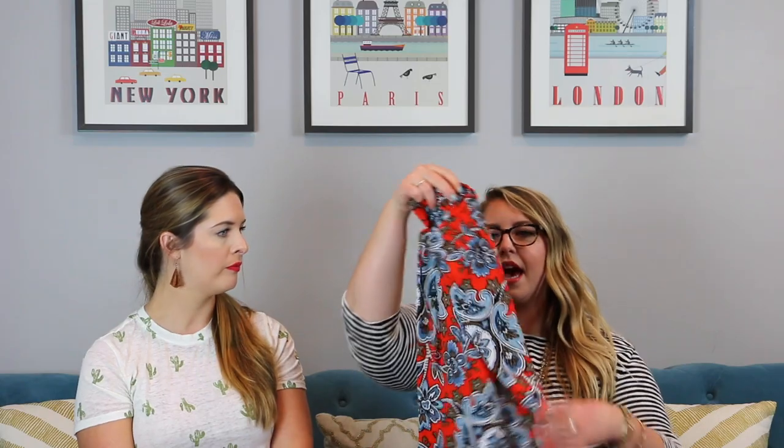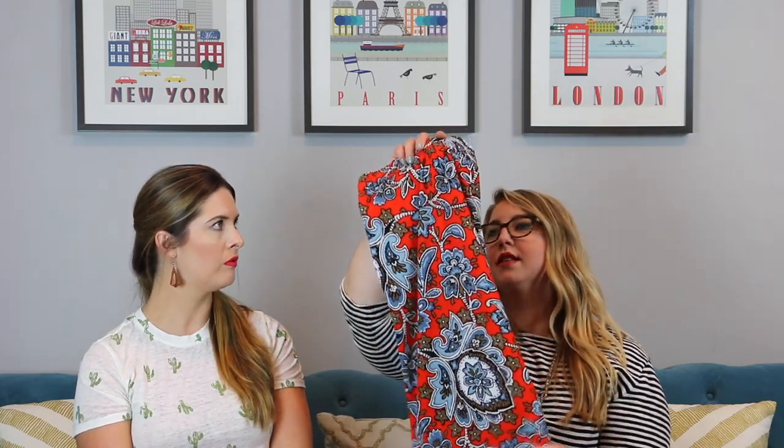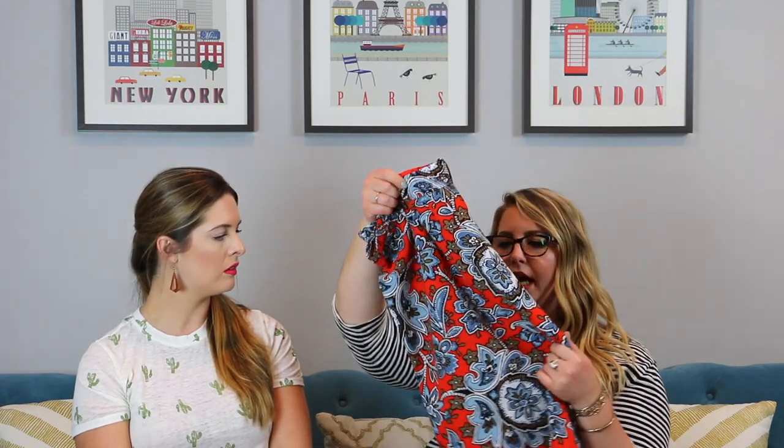And then the last one I have is actually from last season. It's from Loft. It also has pockets, elastic waist, and it's got blue, white, and a nice cognac brown in it. And so I pair it with any of those colors. I feel kind of effortless and chic at the same time because I think patterns can be really fantastic if they're done well. And so I just usually keep everything else pretty simple.